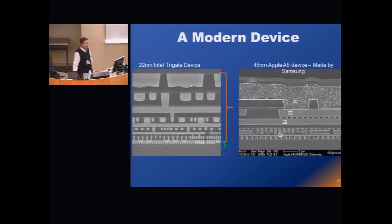Like the die shots that you see at Chipworks and stuff like that, you're seeing the top of the device. Yes. Okay.